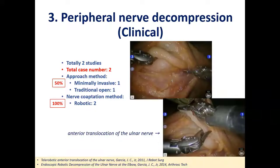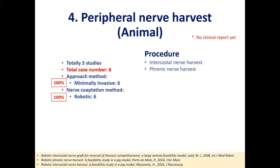In topic three, there were only two cases demonstrated with robotic ulnar nerve decompression. One was done with the traditional open approach and the other with a minimally invasive approach. However, the operative time and post-op follow-up were not mentioned. These cases showed the potential for creating a stable working space for robots in the elbow region.